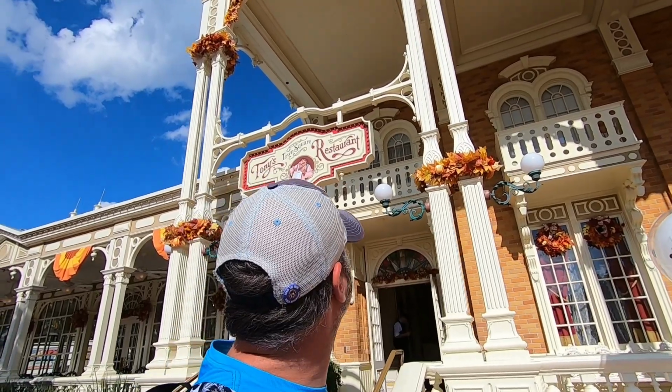We're at Tony's Town Square restaurant. We're gonna go inside, show you around, have some food, show you the gift shop. Let's go.